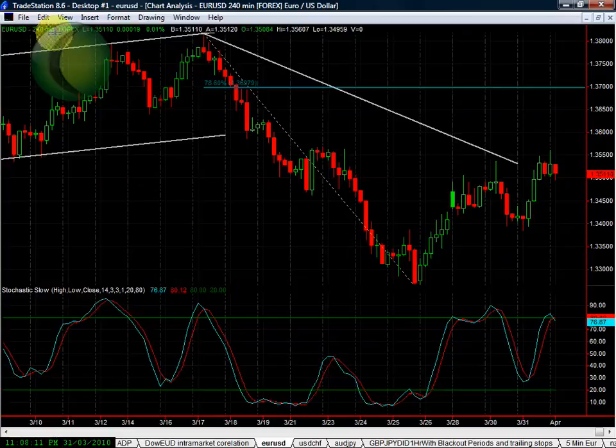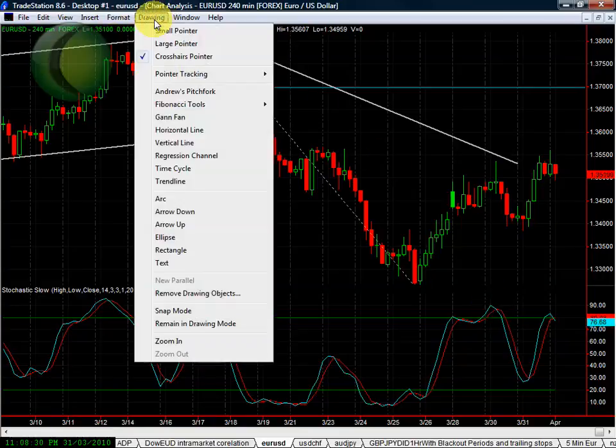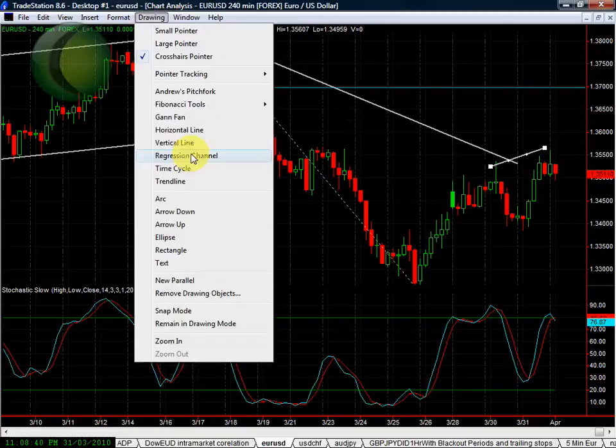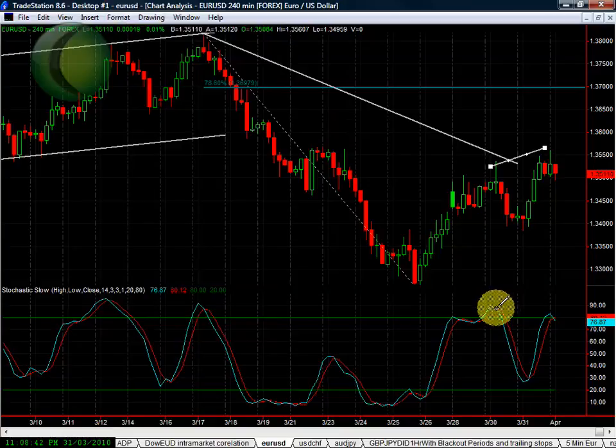This is the Euro USD 240-minute chart. That's a 4-hour chart. You see that the Euro USD has come up into an overbought condition in a downtrend, and the stochastics has turned downwards. There is negative divergence when it comes to stochastics and price. Price heading up, while the stochastics does not agree with it and is heading down.